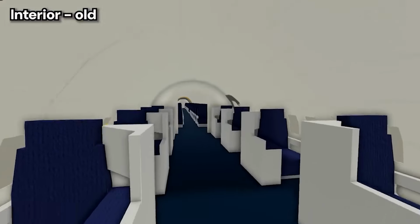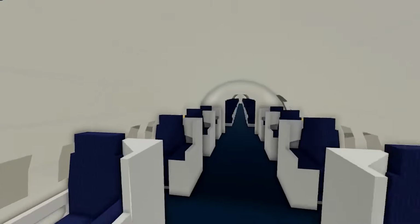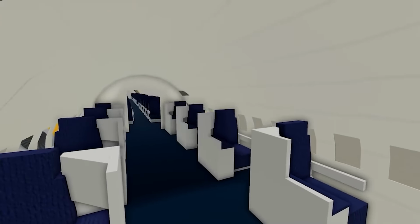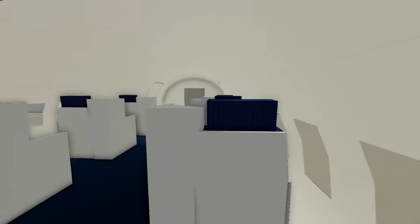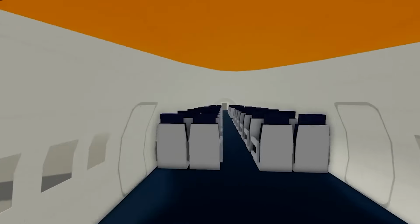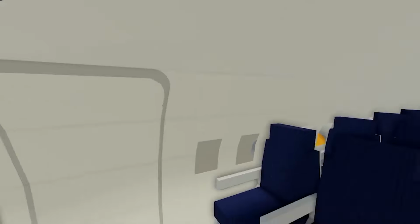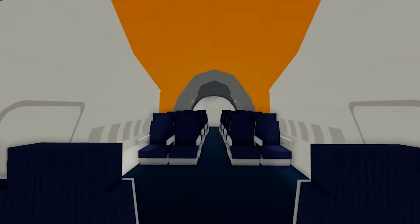Okay, now let's move on to the interior of this plane. Here's the business class cabin of the old 757. It contains 8 business class seats. They're kind of like suites, like Emirates first class. Behind that is economy with the usual 2-2 seating layout. In real life, it's actually 3-3, but hey, PTFS can't fit everything, so they gotta scale it down a bit.